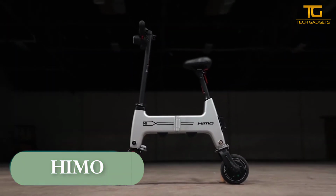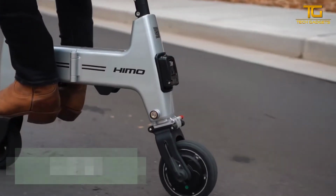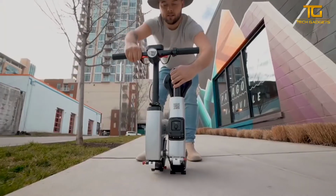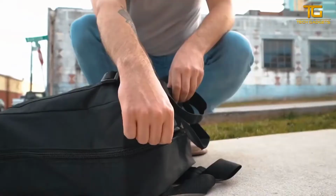HIMO. Different kinds of personal vehicles as an alternative to cars is becoming more and more popular every year. The leader in the level of comfort provided is undoubtedly the bicycle. However, the size of this vehicle isn't that ideal.